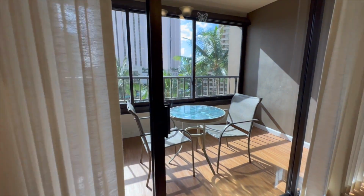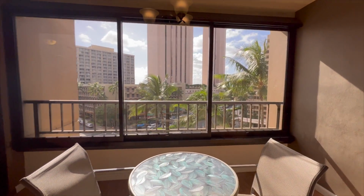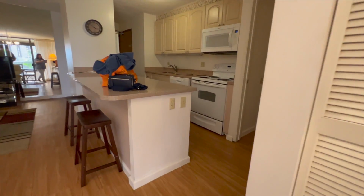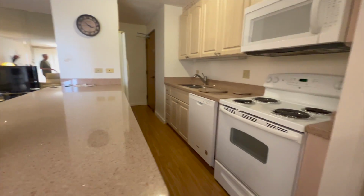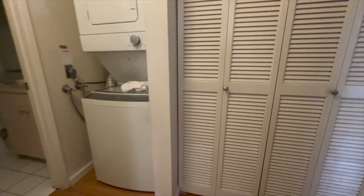Now the lanai is my favorite room in the entire place. You can sit out there and watch your ocean view. Those slider windows to the outside open all the way to the side. Here's the kitchen, the stove that we're about to replace. And as you go into the hallway, it does have in-unit laundry.